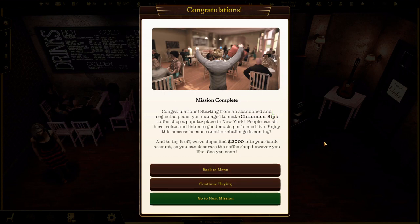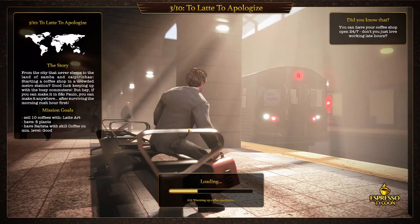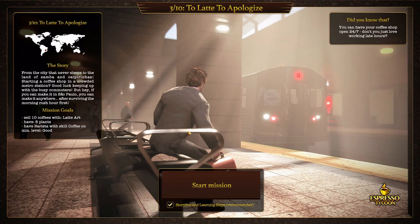Hey! Achievement unlocked! Go to the next mission. From the city that never sleeps to the land of samba and caipirinhas. Starting a coffee shop in a crowded metro station? Good luck keeping up with the busy commuters, but hey, if you can make it in Sao Paulo, you can make it anywhere. After surviving the morning rush hour first.